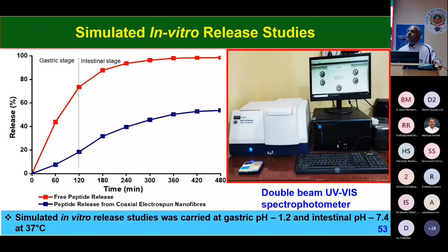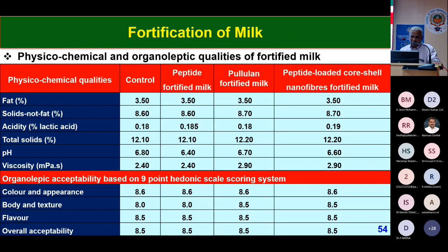We have also seen the in vitro release. You can see here, very slow release. In the gastric stage, we have simulated the gastric conditions and also the intestinal conditions. We also fortified milk with these encapsulated peptides, and we didn't see any difference in the taste. I mentioned in the beginning that peptides are very bitter, so if you fortify milk with peptides, you will get the bitter taste. If fortified with electrospun encapsulated peptides, there is no change in the taste of milk. So this is one medium for delivery of bitter constituents.